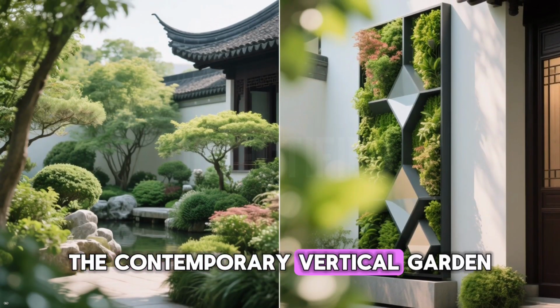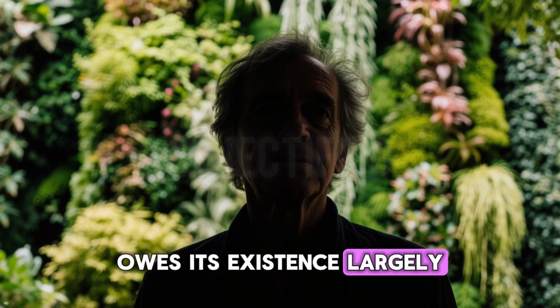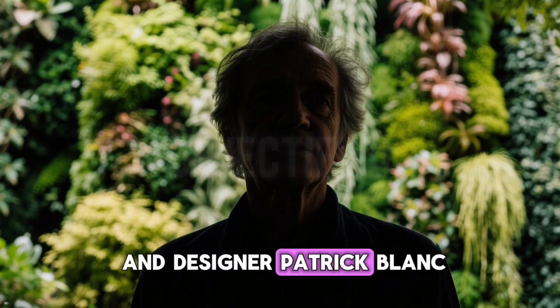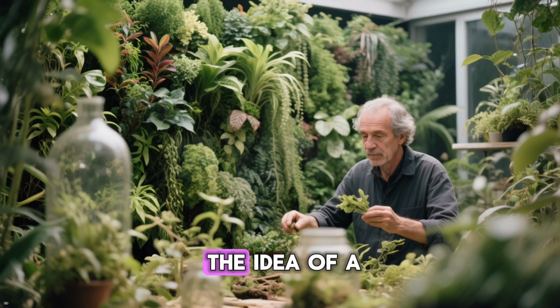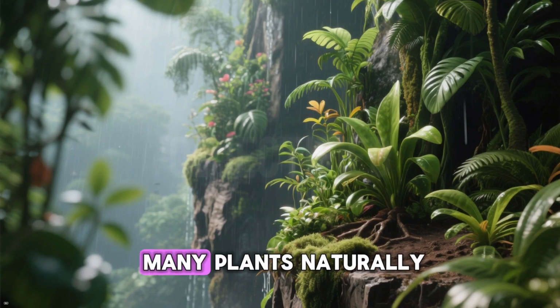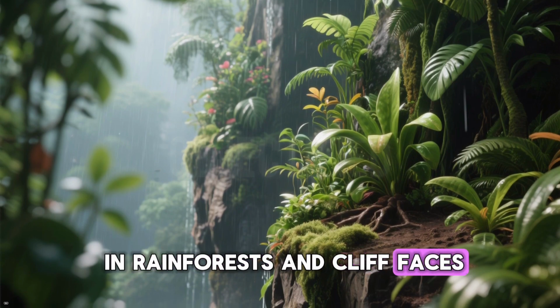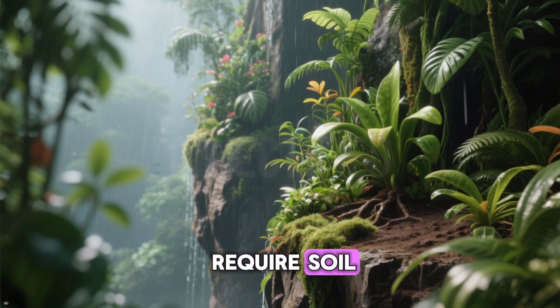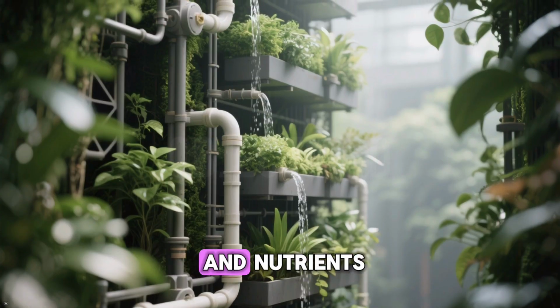The contemporary vertical garden, the one we recognize today, owes its existence largely to the French botanist and designer Patrick Blanc. In the 1980s, Blanc began experimenting with the idea of a mur vegetal, or vegetal wall. He reasoned that since many plants naturally grow on vertical surfaces in rainforests and cliff faces, they do not actually require soil. They need only a structural support and a steady supply of water and nutrients.